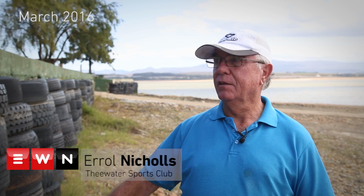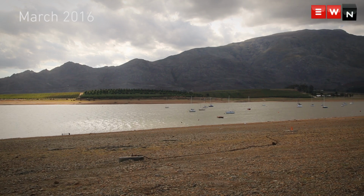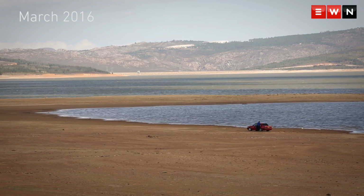Normally at winter, the water is at this level above the tyres on the green wall after a good winter rainfall. You can see what's happened now. The dam has receded, and you will see the red and green markers. That was the skiing lane, which is now impossible due to the dam having dropped. If we have last year's winter rainfall, the dam will not go to full capacity. It obviously will improve, but not up to where it was a year ago.